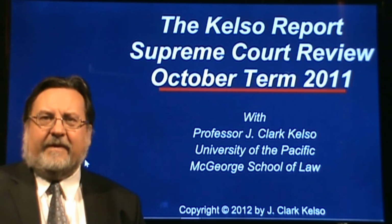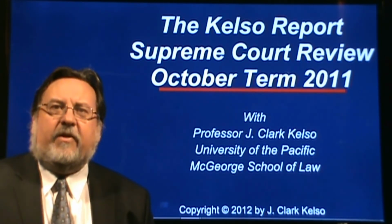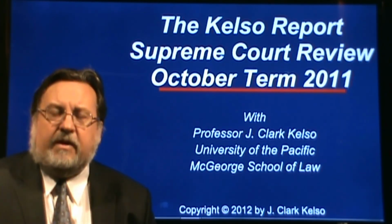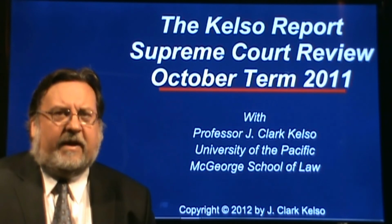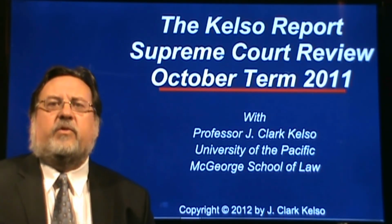Well, we'll see what happens next year with Chief Justice Roberts, and see whether he continues to strike out on his own in various cases. And we'll have to see if we can identify a substantive basis for when he is likely to strike out on his own.